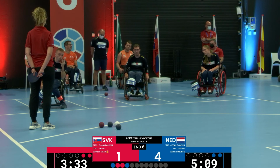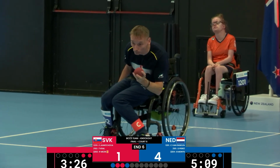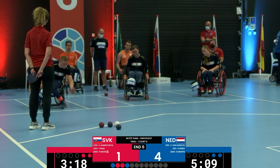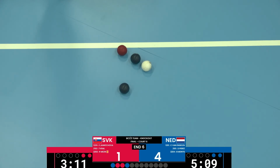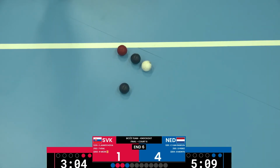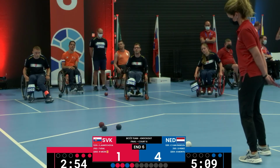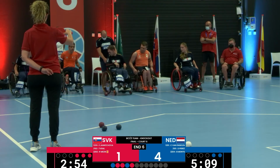Mazik is going to play now. Putting a lot of speed in that swing. Is he actually going to push something? Looks like it. Yeah, he does. He pushes the jack far up the court. It's a good hit. But I'm not sure if this is the right strategy to go.